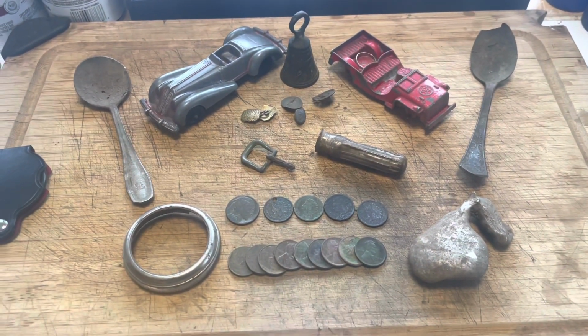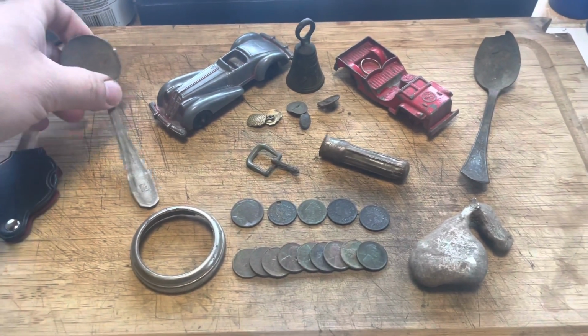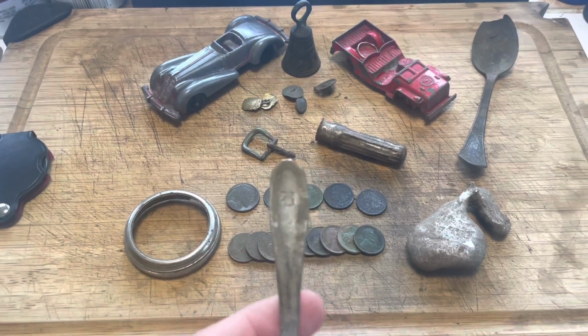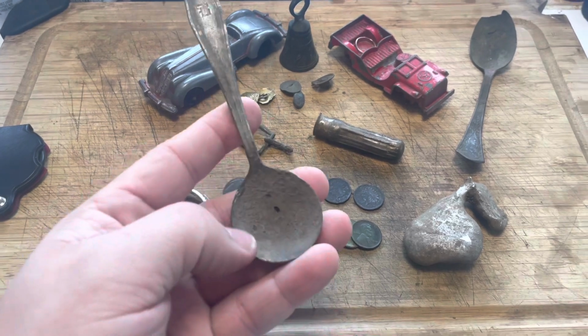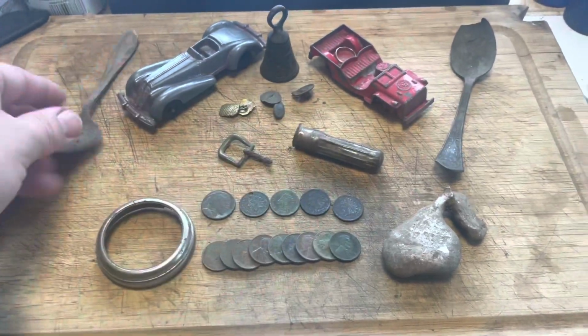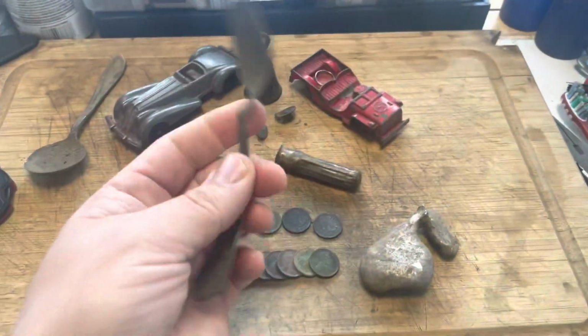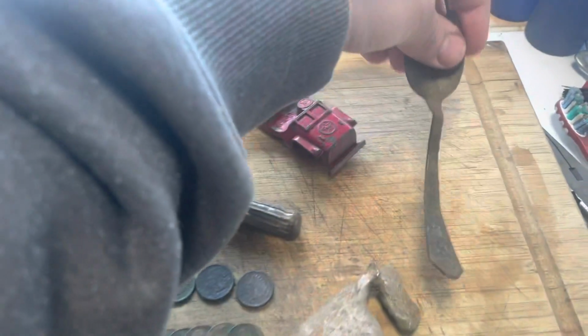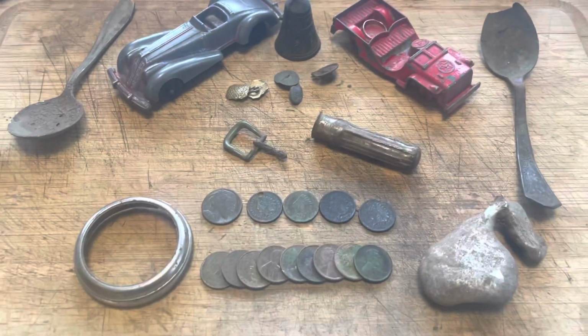So I guess just starting with the back and left and right, we did get a couple spoons. And this one's got a little B monogram. I don't know if you can see that. Just silver plated like this one here. One of these days we'll find a solid silver spoon. That'll be fun.